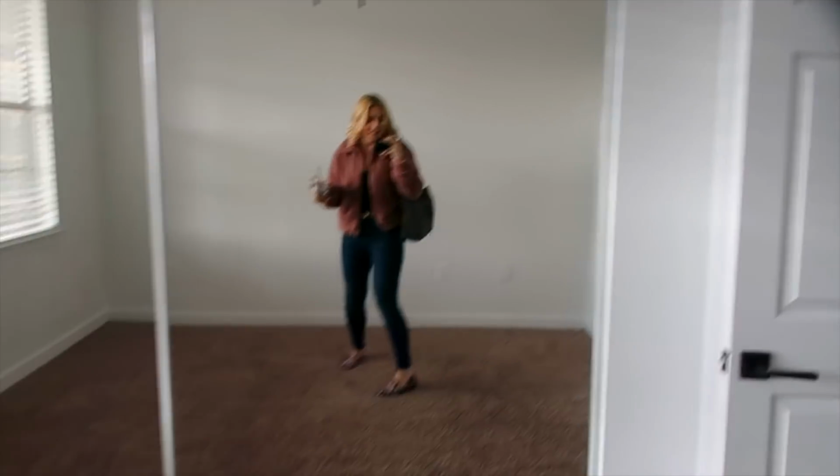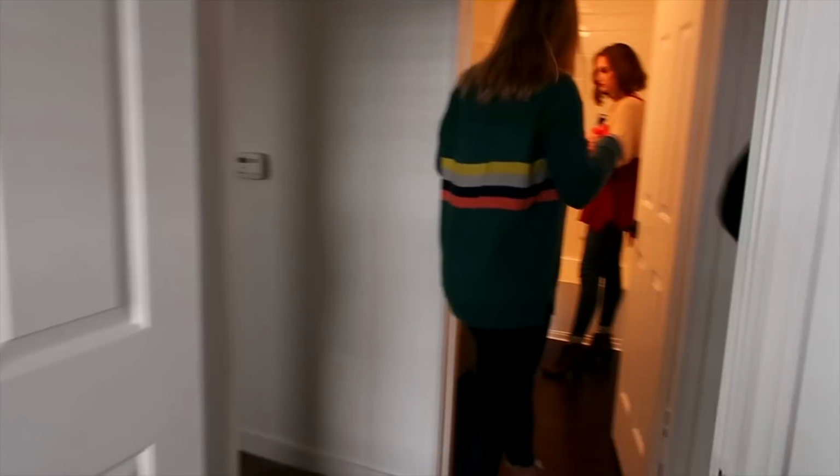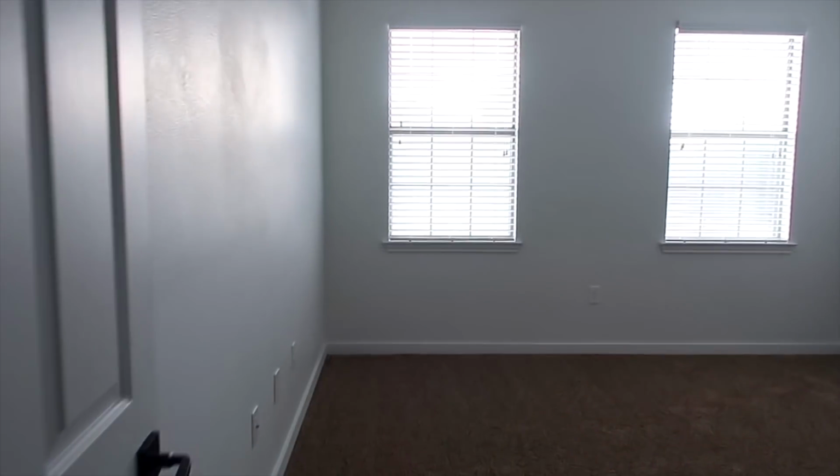It does. Oh wait, cute. I love this. So this is the second bathroom. Cute. But I like that there's mirrors. Yeah. Yeah. Good closet. There's good sized closets, y'all.